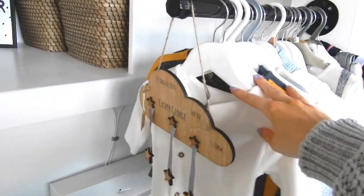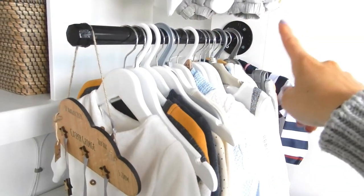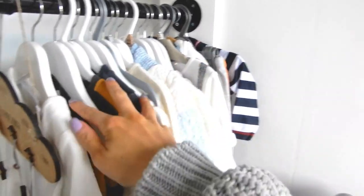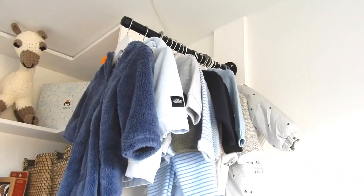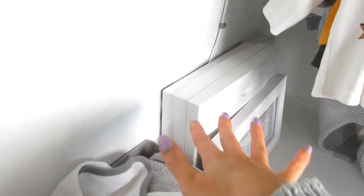These railings are from Etsy, and I think they were 50 centimeters long, so they're just attached to the wall. So he's got all his not 3 to 6 months clothes on the bottom, and then at the top is all 6 months plus, so he won't be wearing any of that anytime soon. There's then just a little box of blankets and random things. I do need a few more of these, and I'm just going to layer them across underneath like this. Unfortunately, this is the burglar alarm box and we couldn't do anything else with it, so it is just there. We can't really hide it any other way.